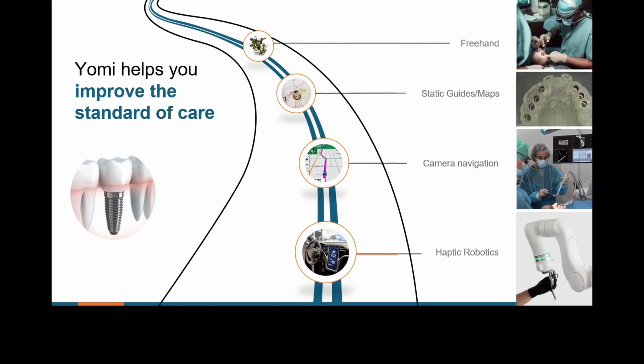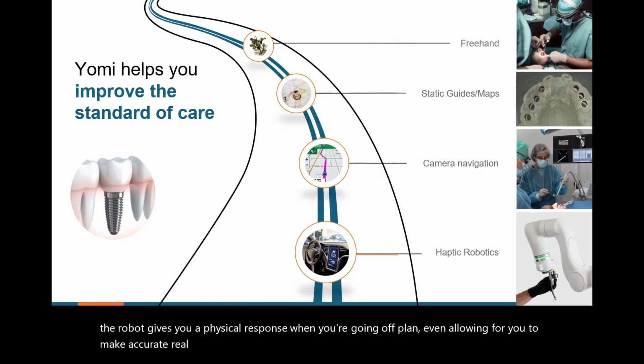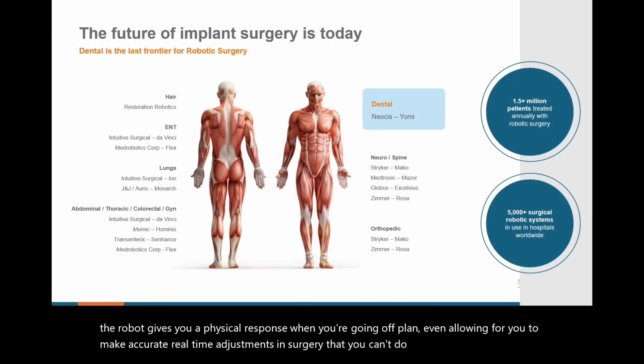Just like other categories, YOMI uses a GPS-like system. That means you input your plan and the robot gives you a physical response when you're going off plan, even allowing you to make accurate real-time adjustments in surgery that you can't do with any other treatment modality.